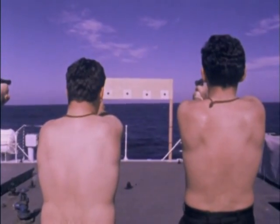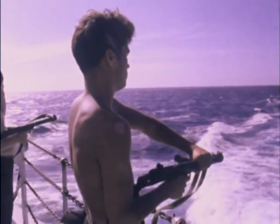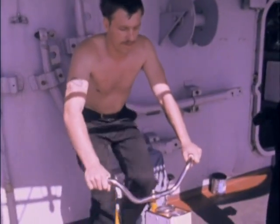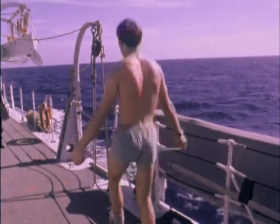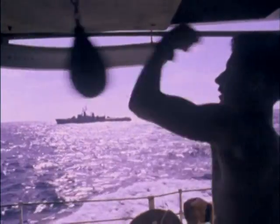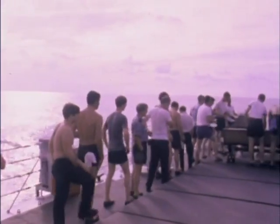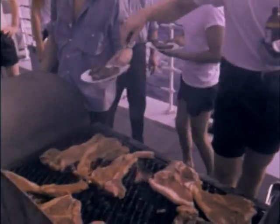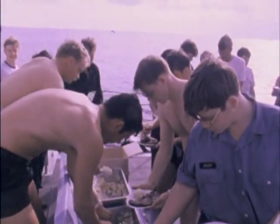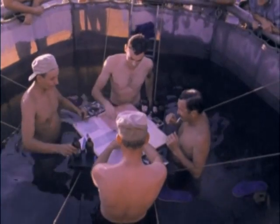It's not all work, however. The quarterdeck hosts a wide variety of activities, including small arms practice and various exercises in physical fitness. Once a week, there is usually a quarterdeck barbecue, sometimes followed by a friendly game of uckers in the pool.